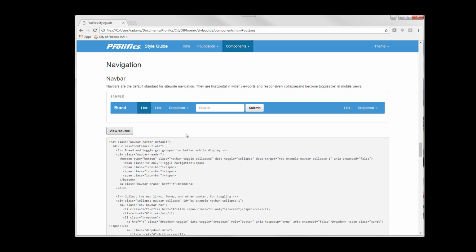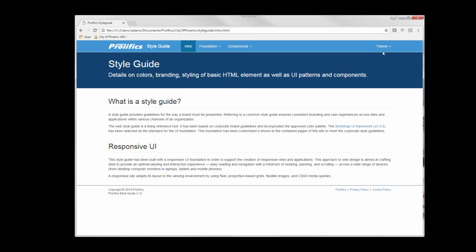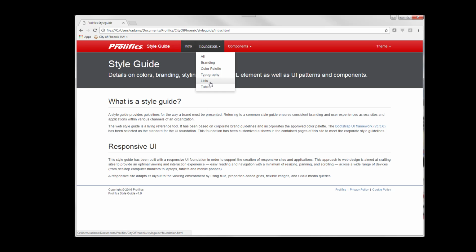Prolific has a division that specializes in user interface design and development. And in the following demonstrations, you will see the result of a style guide developed for one of our clients.